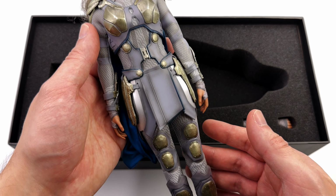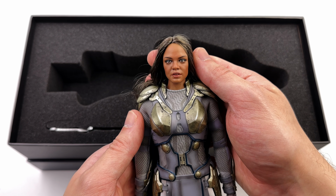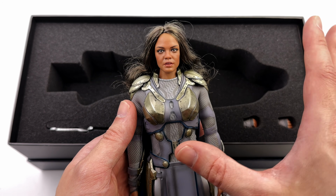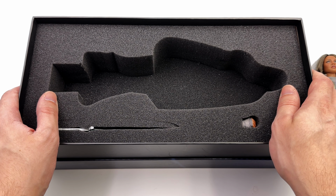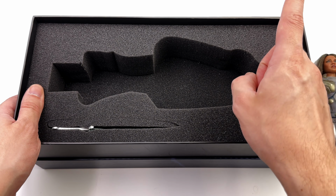As for the figure herself, first in-hand impressions, oh my word, that hairdo needs some work. Popping this head sculpt in just straight up foam, there's a lot of friction and a lot of frizziness going on. What we are going to do now is get all of her accessories laid out in the light box and take a closer look at everything she comes with, minus the horse.